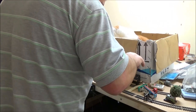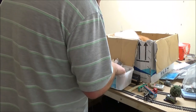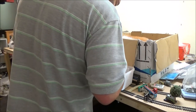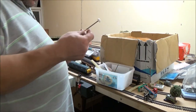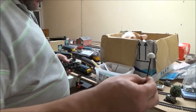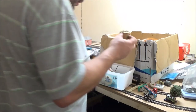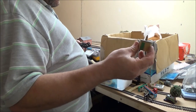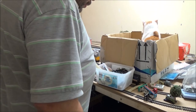I think I've got a couple of chimney pots in here that might come in useful. A switch and some more of these. I rescued these. These were homemade streetlights that my stepdad made. There's a couple of them. And a couple more of these Hornby shacks as well. I've got loads of these now. That's about it for that tub.